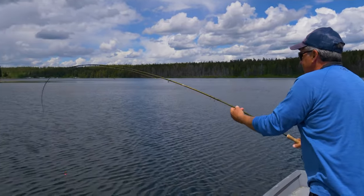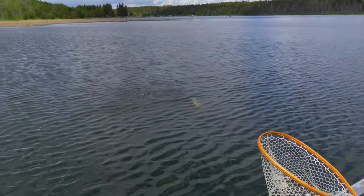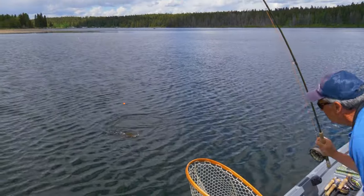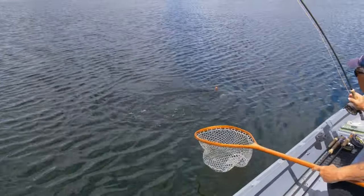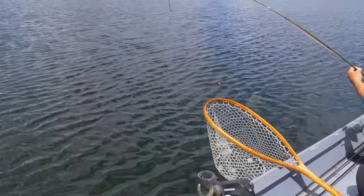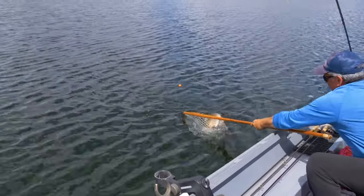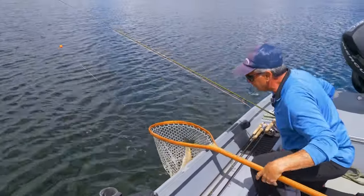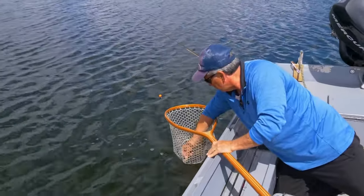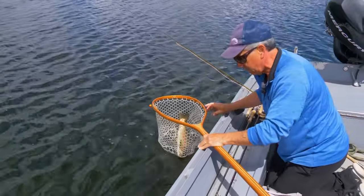Oh, I can't believe the tussle, how strong this fish is. He's not a small fish by any means. Looks to be in that 3 to 4 pound range. Oh, come on, are you kidding me? Every time you think you got him, he's got to get his head out. There you go. Probably in the 3-ish, right in the corner, right in the tough part of the jaw. There's that Stillwater Nymph again.